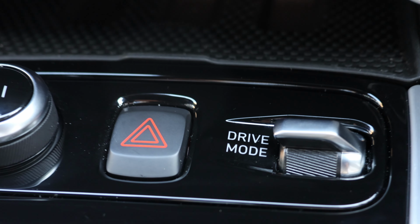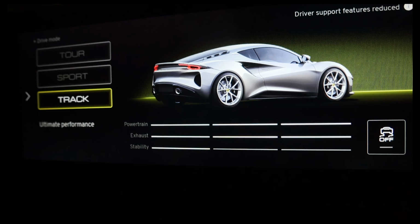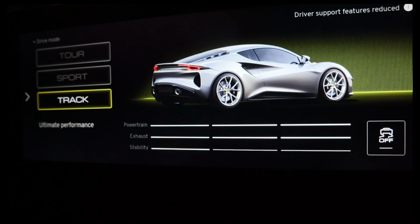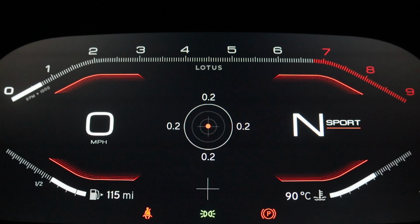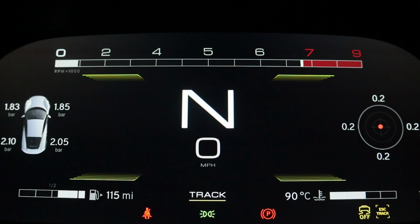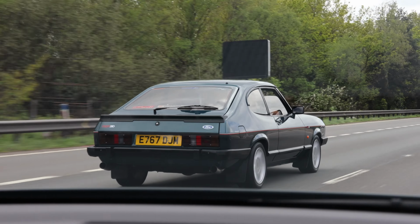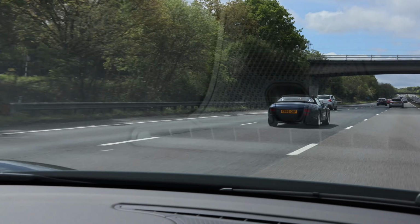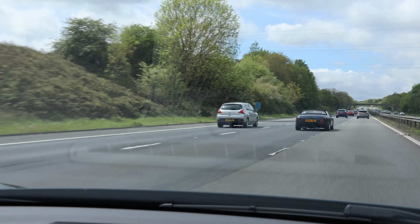I'm pretty sure all modern cars have some form of sports mode you can select. The Emira's works really well, and I like the fact that the display actually changes rather than just goes red or yellow. You can even hear the engine become louder on idle when you select sport or track. It's a really immersive experience. It's like the car's telling you, I'm ready to go. The journey begins, and after racking up some motorway miles on the M4, the highlights and nostalgic car spotting include a 1987 Ford Capri and the first generation TVR Griffith. That leads us to the only stop before Wales.